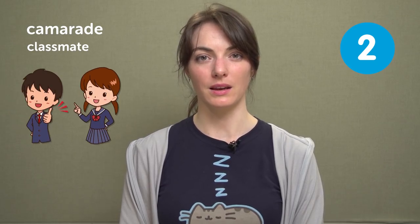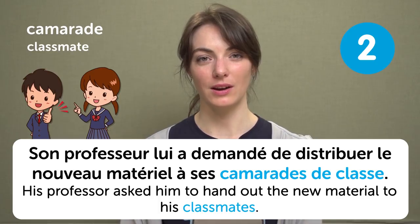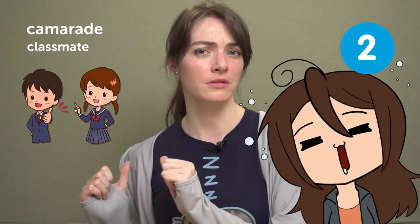Camarade, classmate. Son professeur lui a demandé de distribuer le nouveau matériel à ses camarades de classe. His professor asked him to hand out the new material to his classmates. So usually the professor will give material or copies or the new papers to the person that's in the first line of the class, right in front of the desk. And this person will have to distribute everything to the rest of the class. If you are part of the lazy ones, sit in the back so you don't have to do this ever.